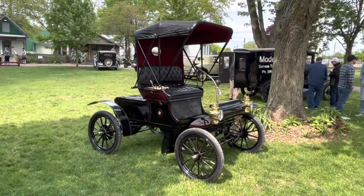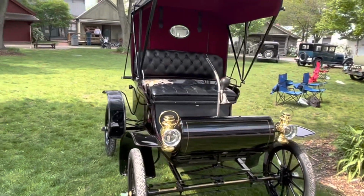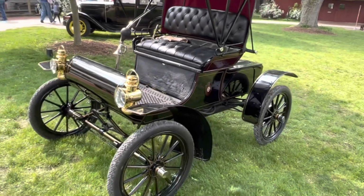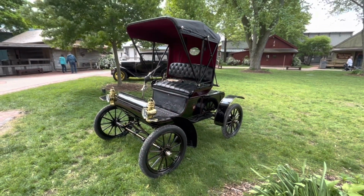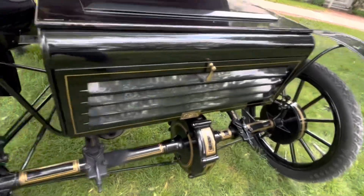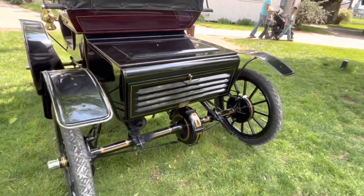If you think the Model T Ford was the first mass-produced car, you're forgetting about this little guy here. This is a curved dash Oldsmobile. They were made from 1901 up to 1907, and they were fairly popular back in the day. They produced about 19,000 of these things. As you can see, they're very buggy-like. They had the tiller steering up front, what looks like a normal differential back here. Fooled you, there's a chain going in there. That's actually chain drive.